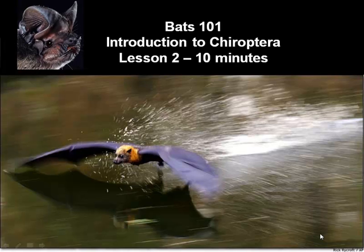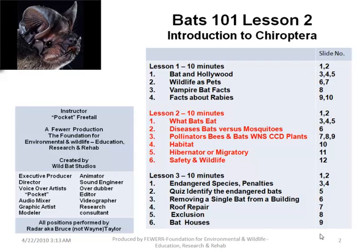Lesson 2, Introduction to Chiroptera, approximately 10 minutes. In Lesson 1, we covered bats in Hollywood, wildlife as pets, vampire bat facts, and facts about rabies.